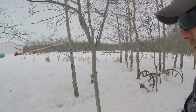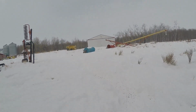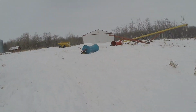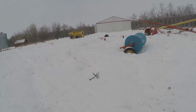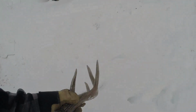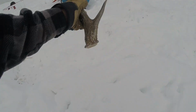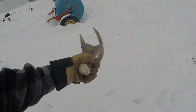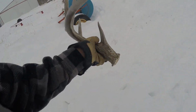Oh shit, I see a good one right there. There's a good antler right there. That could be my buddy that I came out here to look for. No, definitely not. That's a heavy bugger. Look at that thing. He's damn near got 6-inch bases. He must be a big old brute that's gone downhill. No tine length, but he's a heavy bugger.